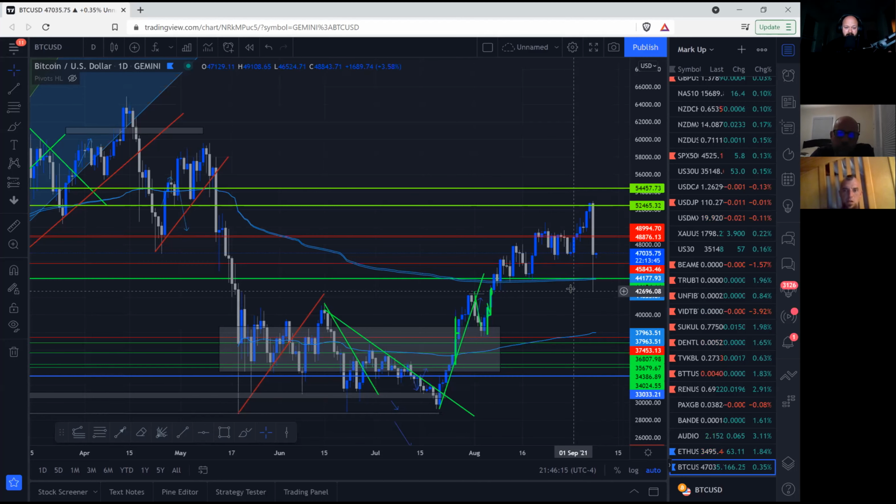So anytime you have a massive push down like that, Bitcoin always recovers pretty quickly because there's so many people that are sitting on the sidelines ready to buy that back up. So where do I think Bitcoin's going to go? I actually was just talking to Cody about this. As long as we stay in between these red zones here, which is the 48,876 and the 45,843, golden. We want Bitcoin to stay in that range.